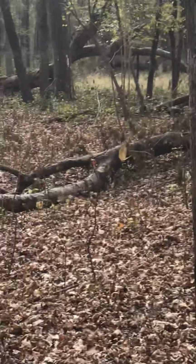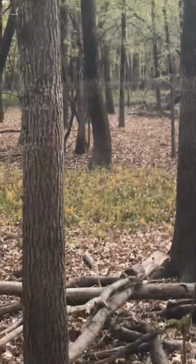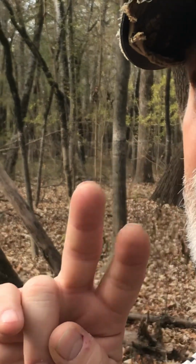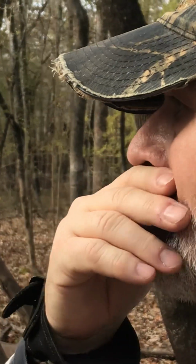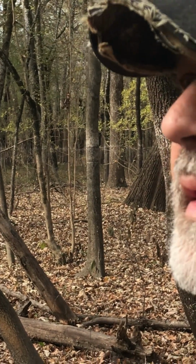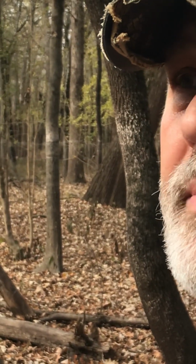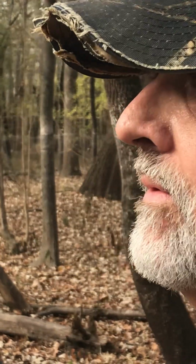Oh, this place up here looks pretty promising too, man. I found a fresh scrape a while ago. Found a fresh scrape and jumped up 2 deer laying back over here in the thicket. So right after I jumped those deer up, I circled back around and found a fresh scrape. So I've got really good activity back up here, and that's probably where I'm going to set up for this evening and set up probably in the morning. I'm probably just going to stay in here for the rest of the hunt.